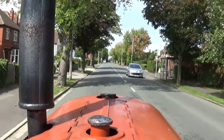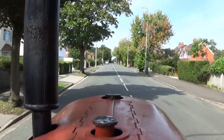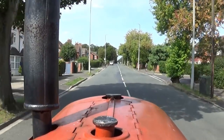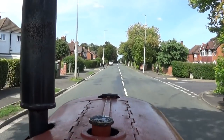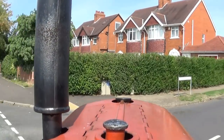Well, he had to go on my tractor, so I've got a little tiny bit of video of him on my tractor. And then just to finish off, when I got back, Tom had a little drive on it, and I've got a couple of clips of video of him driving it.